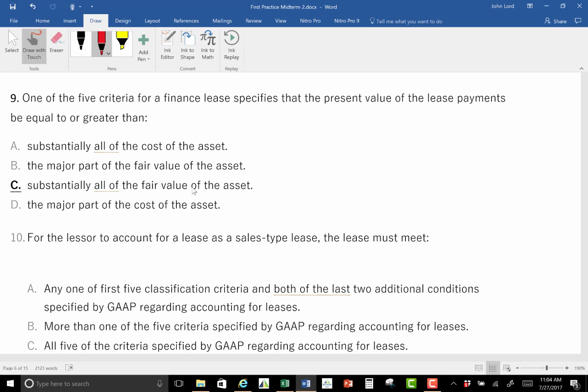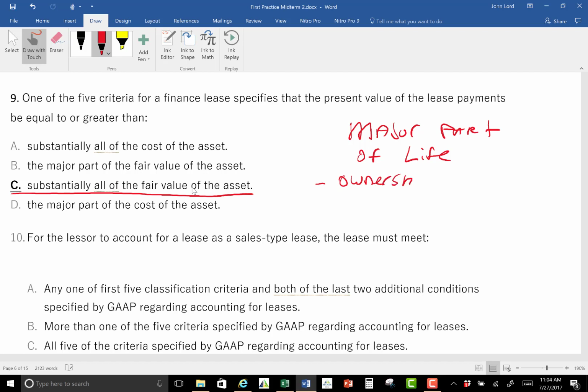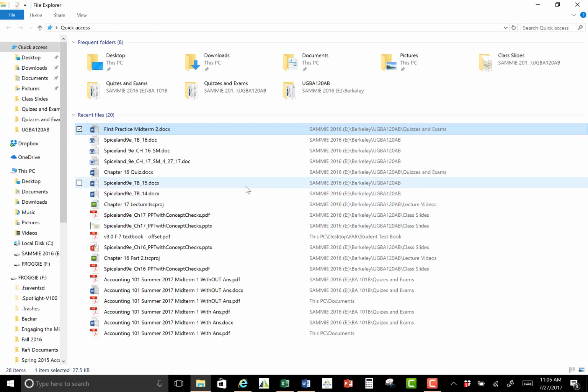Okay, so what do we have? We have as criteria substantially all, right? And what was the other one? Major part. How many criteria were there? There were 5 total, right? Okay. What were the other ones? If there is an ownership transfer. What was the 5th one? If it's made specially for us. Oh, that's right. I forgot about that one. Thank you. Yeah, if it's made specially for us. That's right. Okay. That's correct. So we have that one too.